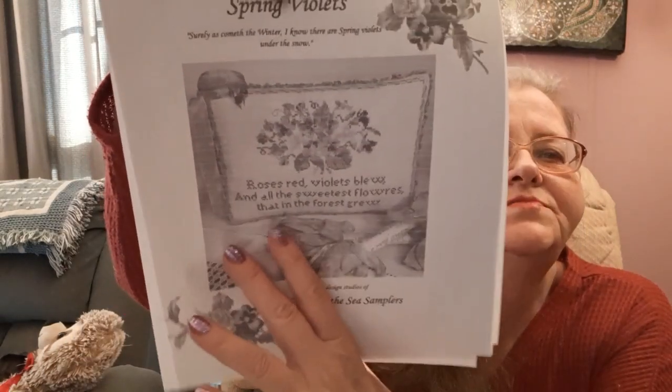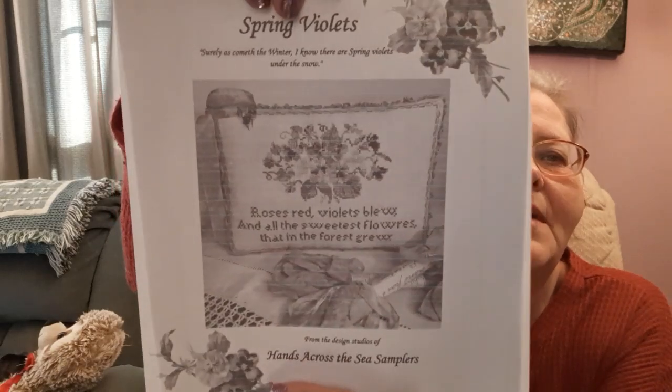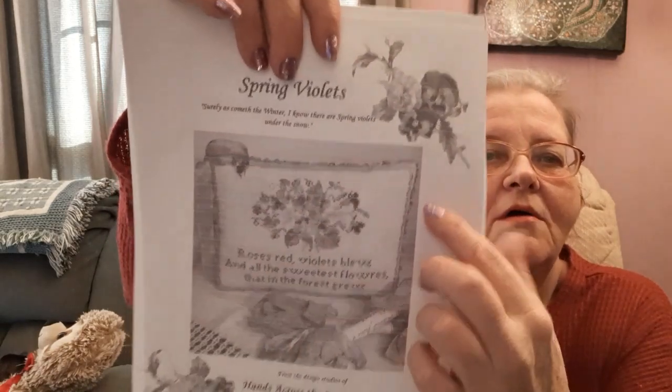I've just got to put this away. Hang on. Hold that thought. So on 16 count, finished is 9.19 by 6.44, so it's not very big. We made it into a little pillow, but mine's going to be a little bit longer. I'll just put the inscription at the bottom, and then maybe run this across the top, or top and bottom.